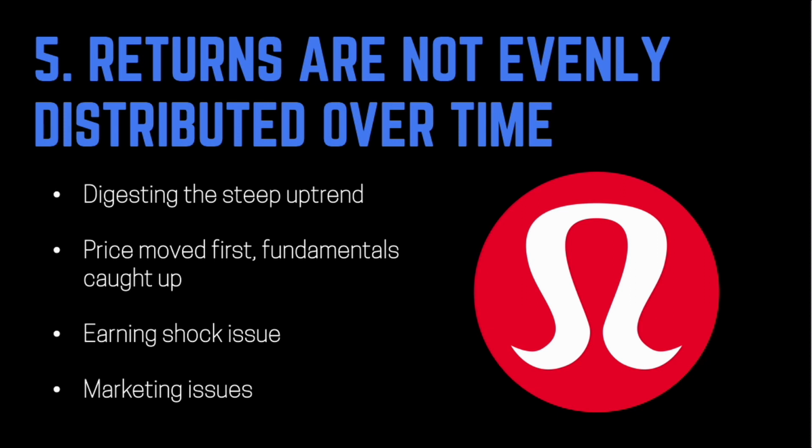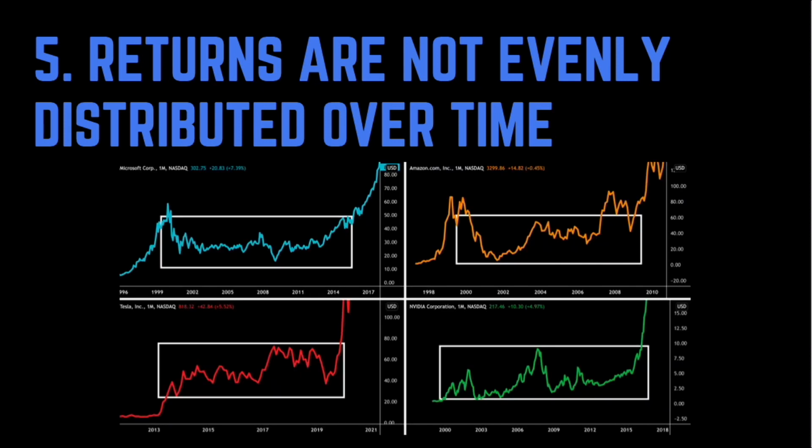Fact of the matter is, this isn't limited to Lululemon. It's commonly spotted among other stocks like Microsoft, Amazon, Tesla, and Nvidia, which have shown huge growth trajectory over a long period of time. These stocks have had periods where the price ranged between certain support and resistance levels and where investor interests were low. And that's when you want to get in.